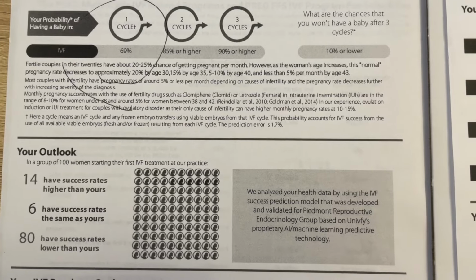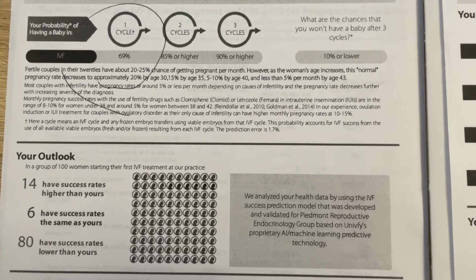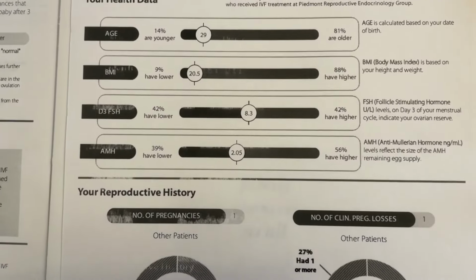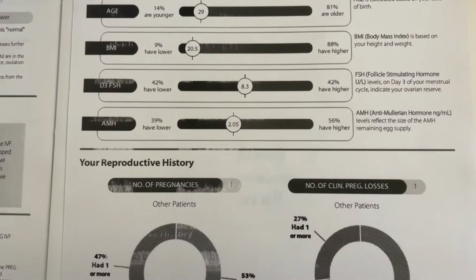So on March 28th, we decided to officially get started with IVF, and we made our initial appointment with our doctor to discuss it. At this appointment, we found out our chances of success to do an IVF cycle, which is typically something they'll give to you. Ours personally were 69% for one cycle, all the way up to 90% for 3 cycles.